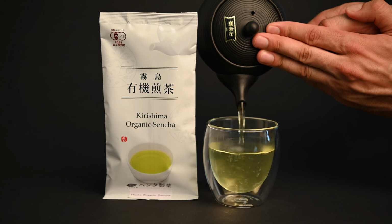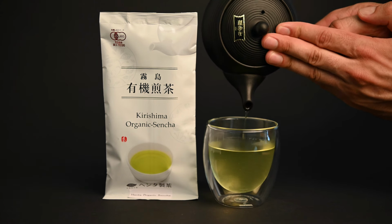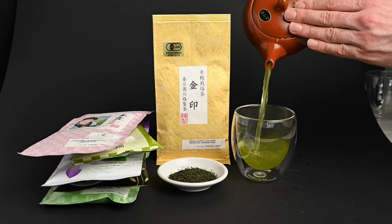That being said, you want to make sure that the packing date of the tea is within the last year. At Neo, all the teas that we sell have been packaged within the last year. If it gets too far beyond the packing date, we will give the tea away.